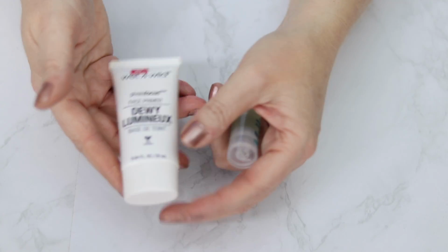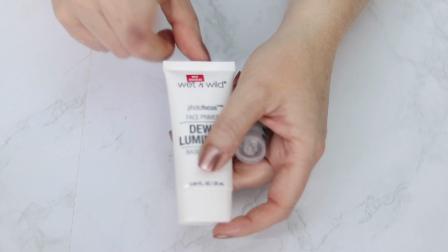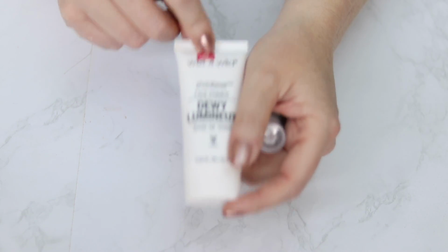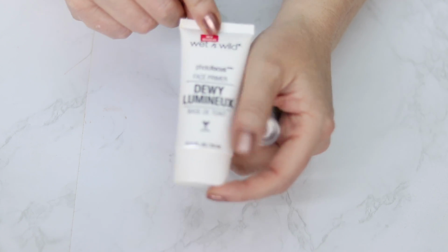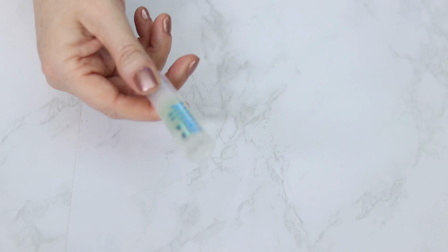2 primers. The first is the Wet n Wild Dewy Luminous Primer. This is a great drugstore luminous primer. My deal is I have so many luminous primers. I just don't need this one too. My mom wears it, so I'm passing that on to her.